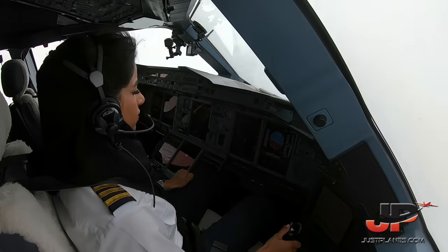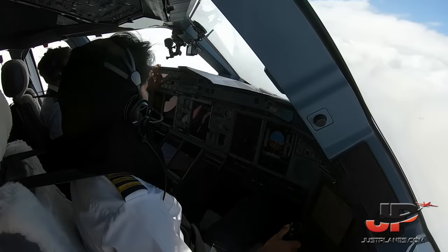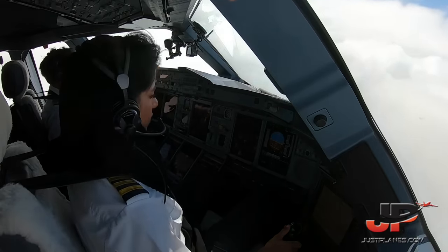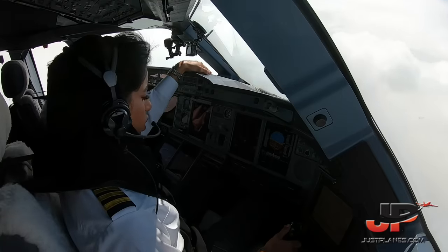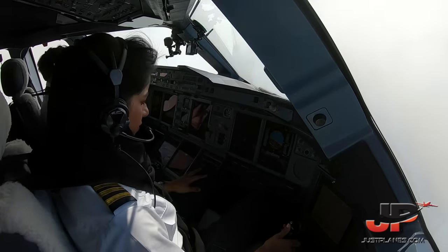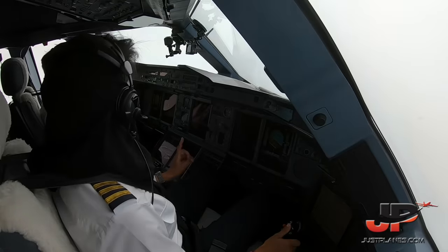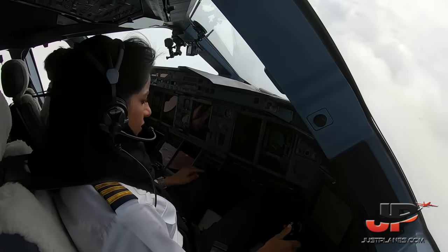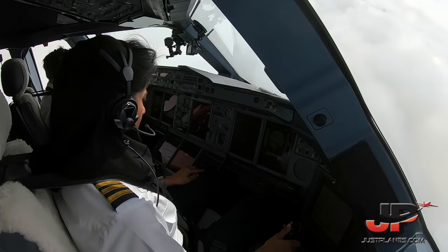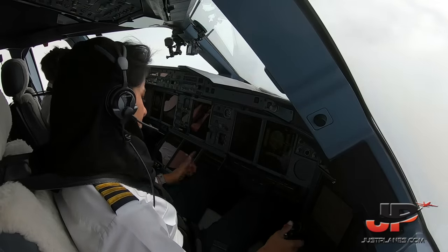ETIHAD 47 Kilo, turn left heading 180. Left heading 180, ETIHAD 47 Kilo. 6700 now. Checked, heading 180. And baro value 1013 is set. 1013 set, approach check is complete. Thanks. So I'm heading 6000.